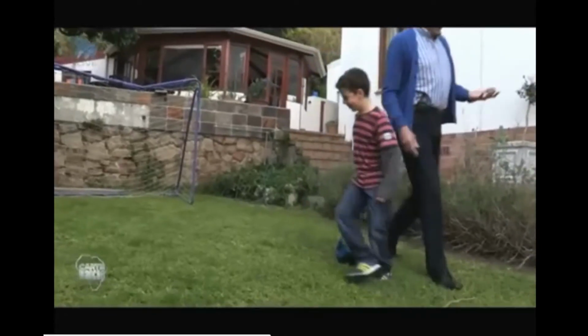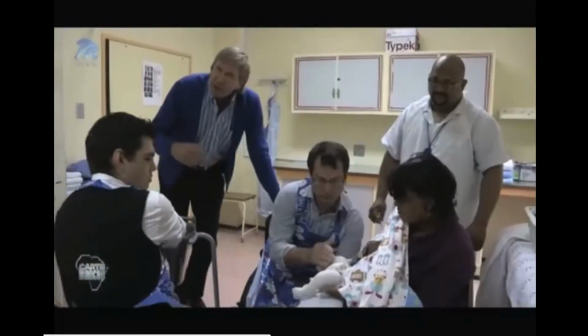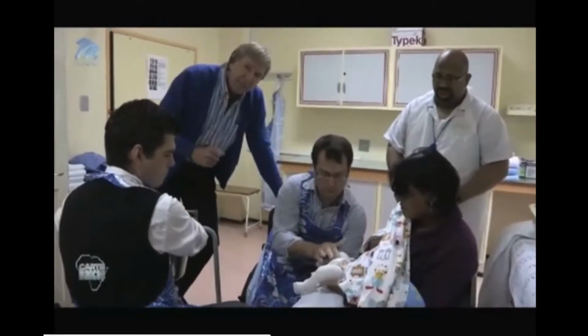You'd think that the story ends with Alex literally up and running and Karen a very happy mother. But she felt that the Ponseti method should be reaching more babies throughout Southern Africa.